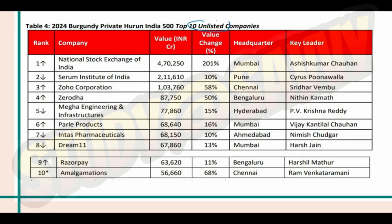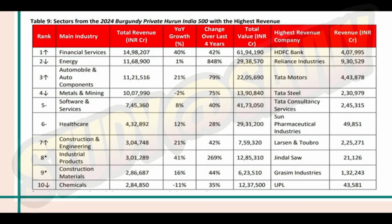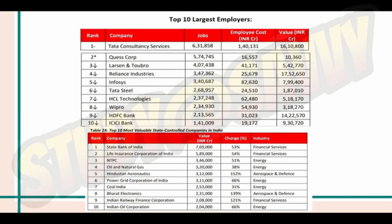Top 10 unlisted companies are, on the top, NSE India. Second one is Serum Institute of India. Third one is Zoho Corporation. All these companies are unlisted. And when we talk about the sectors, the financial services sector is on the top, followed by energy, and then automobile and auto component companies. Top 10 largest employers: the largest employer in India is TCS, that is Tata Consultancy Services, followed by Quess Corp, and then Larsen and Toubro.